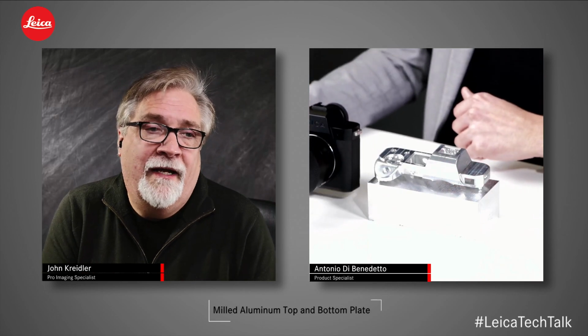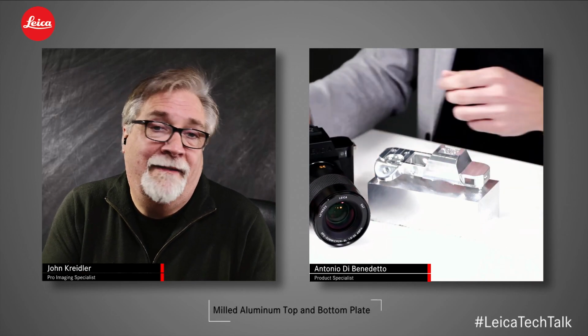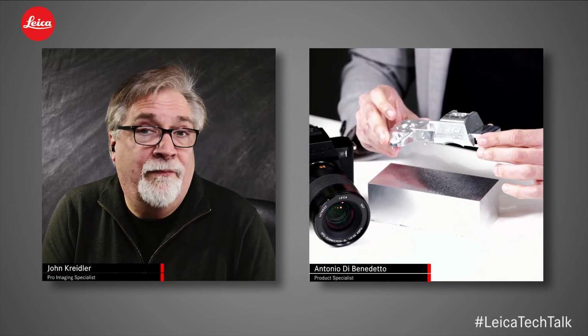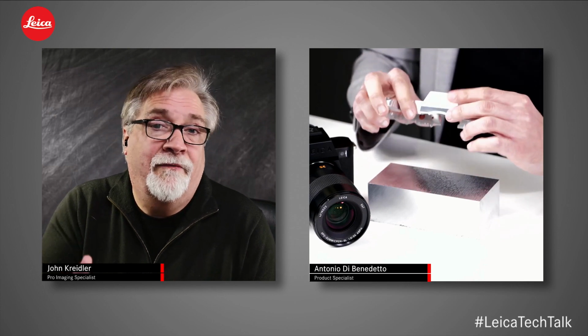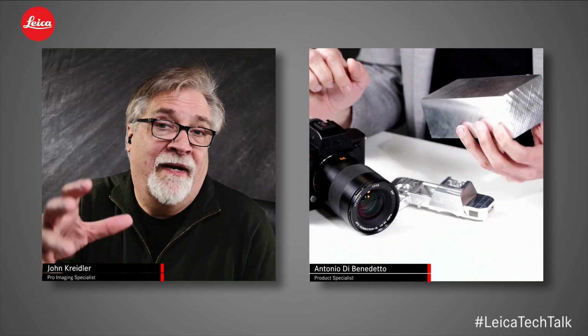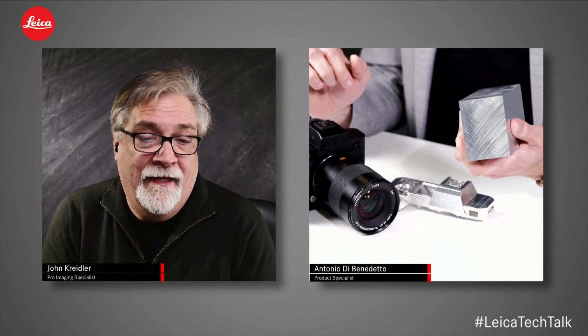Exactly. As Antonio mentioned, the build quality. We know the top and bottom plate are all milled from one block of aluminum. We do that for the strength, and you can tell in the feel of the camera. And then the body itself is a magnesium alloy, all very important for many reasons, including the sealing, but also some video features we'll talk about in a minute or two, where that body, that construction and that size is going to come into play.